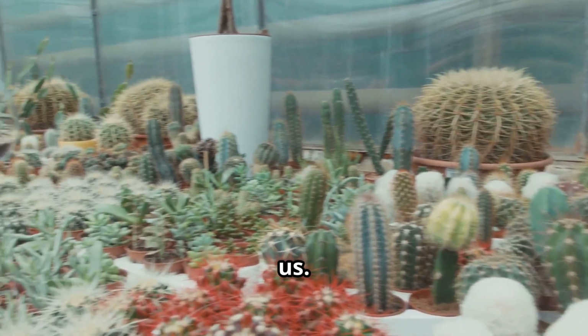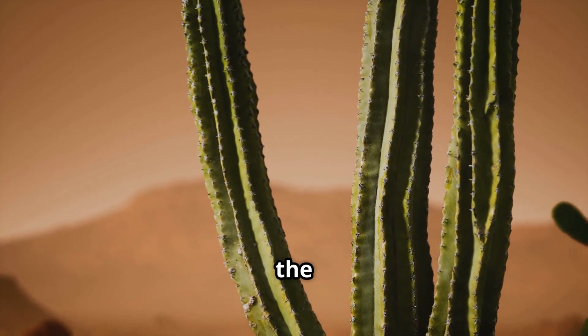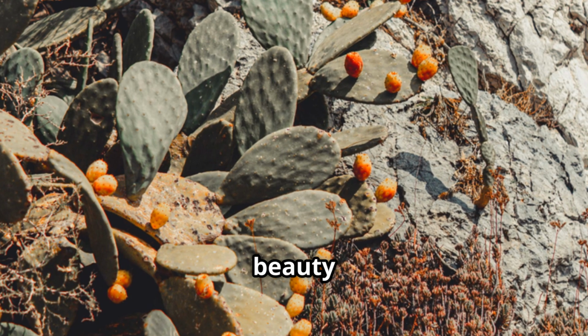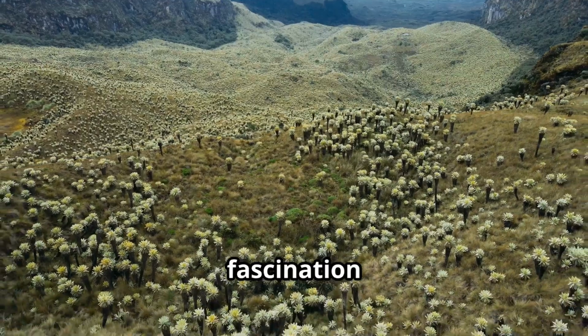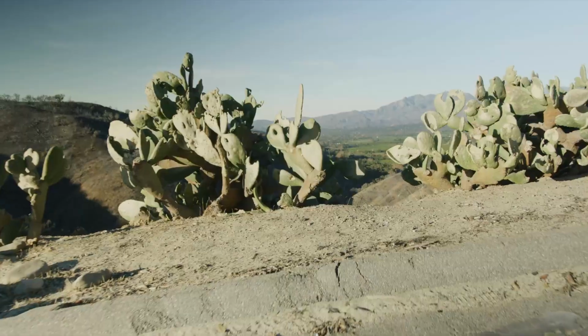The answer is us. Humans have transported cacti around the globe for centuries. We admire their beauty and use them for food, medicine, and even construction. But our fascination has come at a cost.